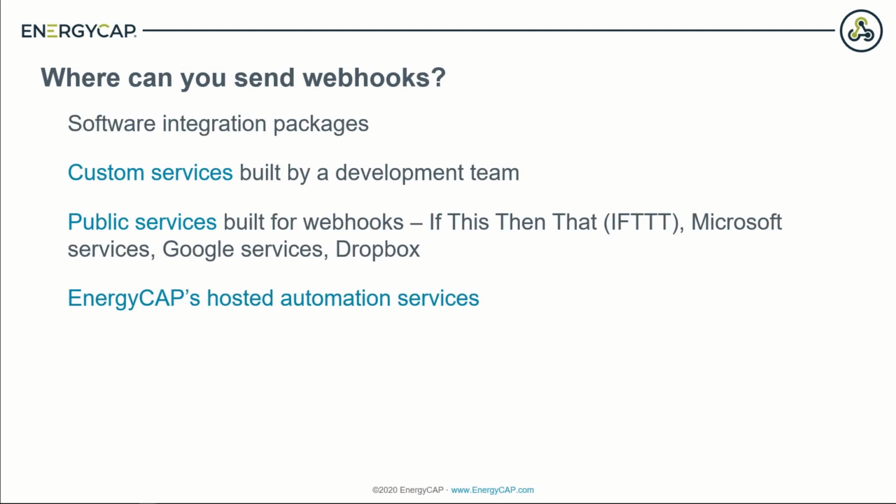So where can you send webhooks? Well, you can send them to software integration packages. Maybe you have a package that you already run within your organization that accepts things like webhooks. You can have custom services built for you by a development team that's waiting for a webhook from EnergyCAP to arrive. There are public services built for webhooks, some common ones.